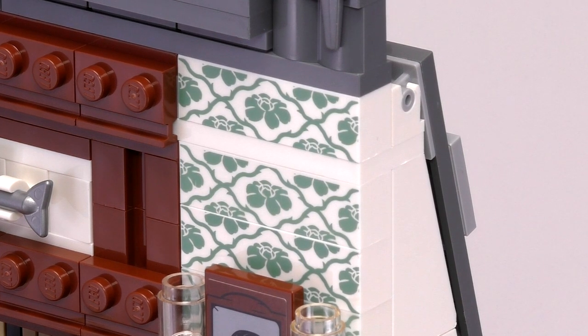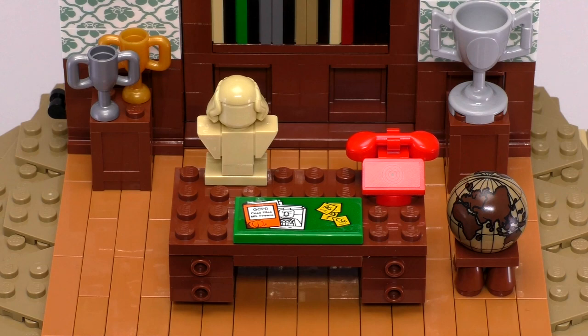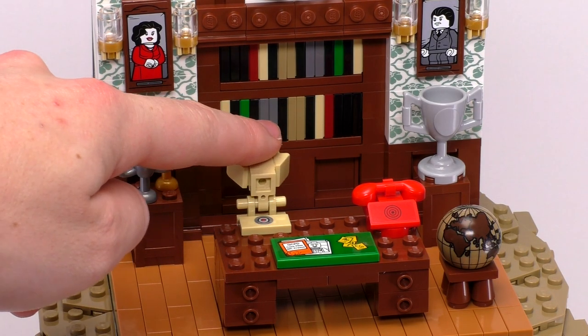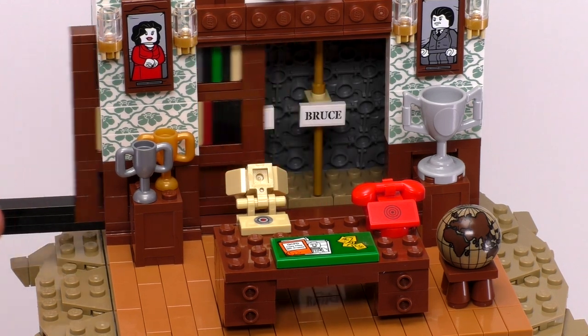But I think my favorite part of the study is this desk here in the front. There's a sticker detailing that shows a case file on Mr. Freeze and some unanswered clues. We've also got the classic red phone that's a direct line to the police commissioner, and the statue bust, which flips back to show the button for accessing the Batcave. This is very cool, both the statue flips back and you can slide the bookcase out to reveal the poles.